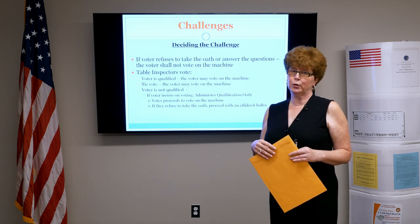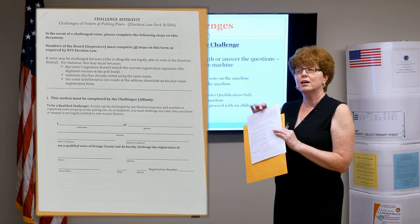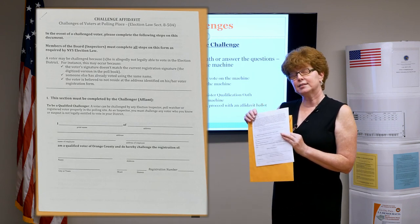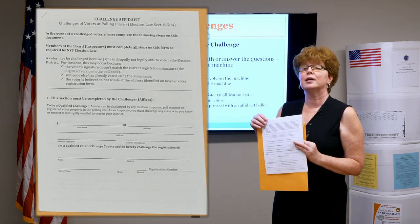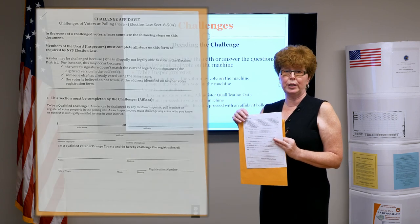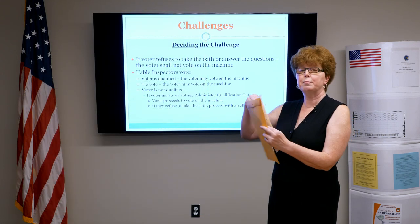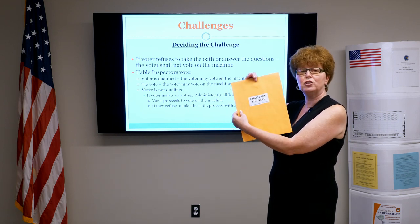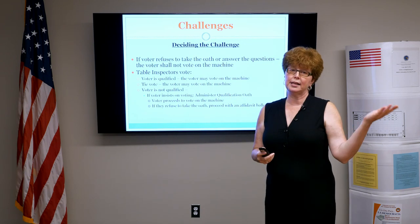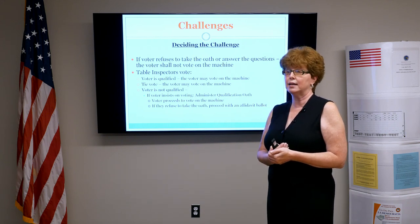If the voter insists on voting, go to your packet, and on the back page, you will find a qualification oath that they will need to be administered. At that time, the voter will take that oath and sign under the penalties of perjury that they are eligible to vote at that polling location. You will then take that packet and place it in the challenge affidavit envelope. After that is done, the voter will be able to be processed and vote on the machine after they have received and accepted the oath.